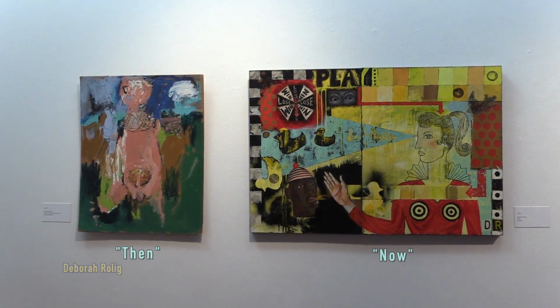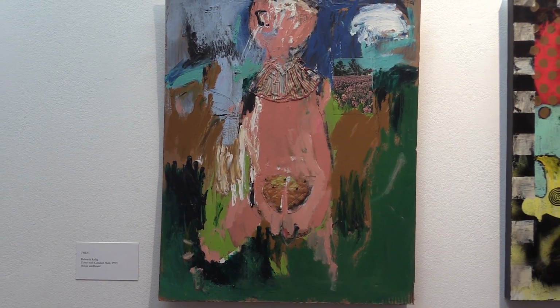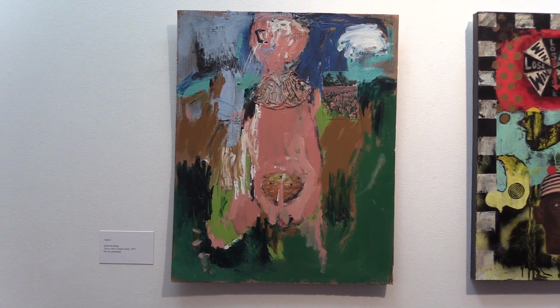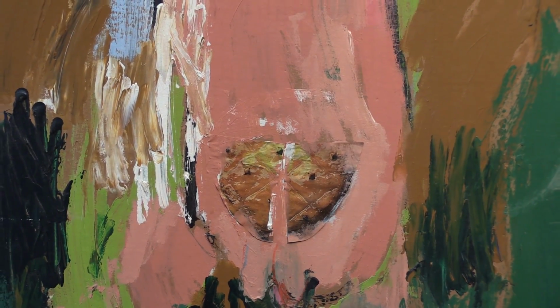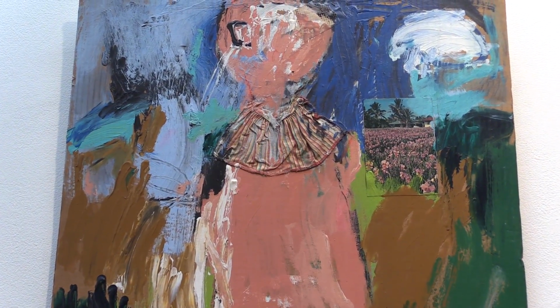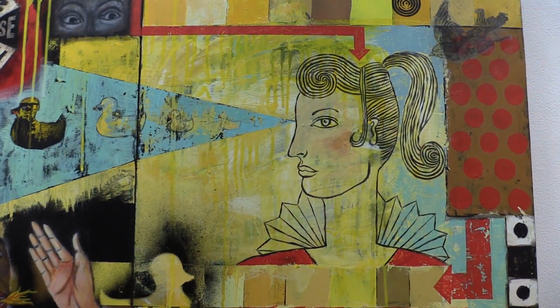I'm Deborah Rowling. As a student at MICA, Deborah Rowling created this mixed media painting of a female torso with a candied ham in a strategic position. Though stylistically looser than what would follow, it clearly anticipates her future style.